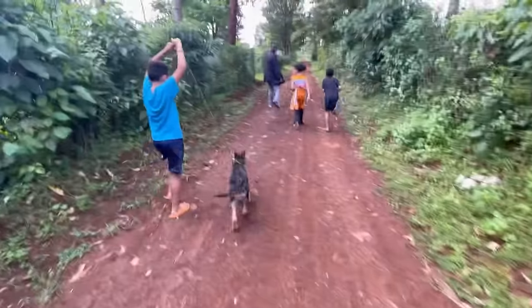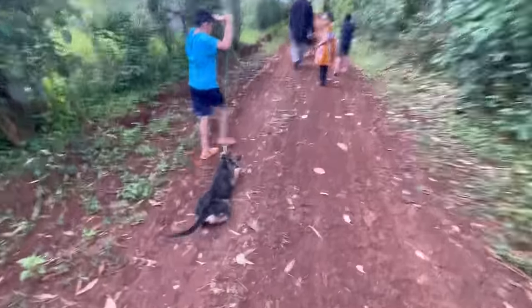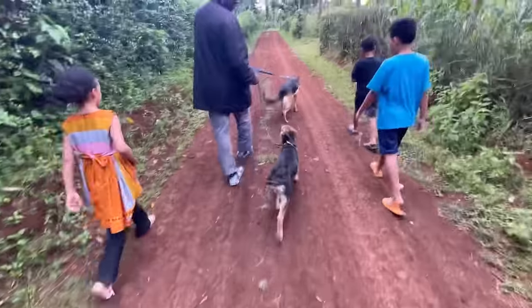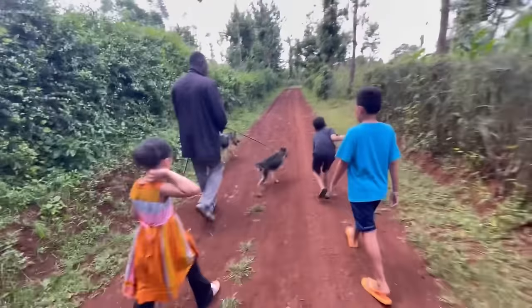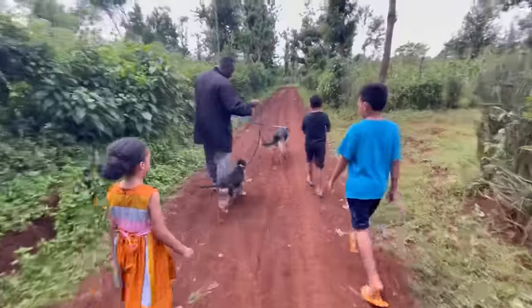Hey, come on. Let's go, come on. Let's go. Gotta get used to the leash. Come on, Harry, let's go. Come on. Good boy. Good boy. Come here, good boy. Come on. Walk and look at the dog.